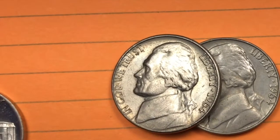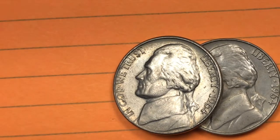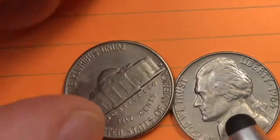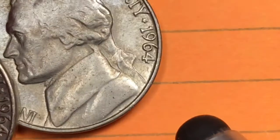What about the San Francisco Mint coins? Well, it turns out that there are no S's on the nickels in 1964. From 1955 until 1968, no S's on the U.S. nickels. You won't see an S here anywhere from 1964.